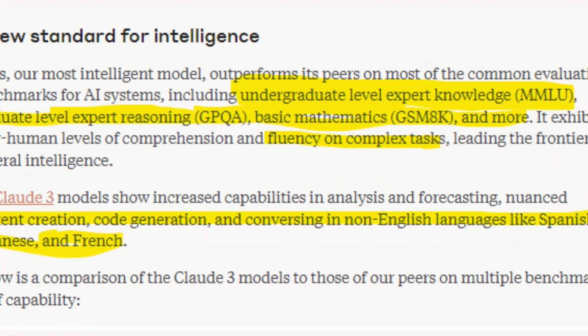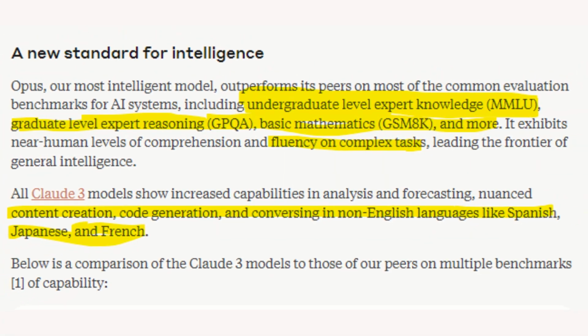Claude 3 Opus sets a new standard for intelligence, surpassing its peers on various evaluation benchmarks for AI systems. It excels in tasks such as undergraduate and graduate-level expert knowledge, basic mathematics, nuanced content creation, analysis, forecasting, and conversing in multiple languages like Spanish, Japanese, and French.